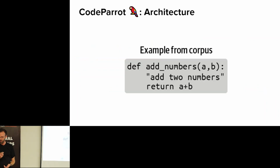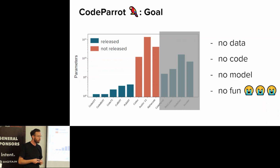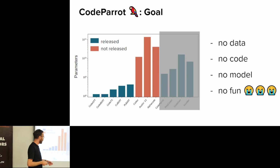So by the way, are there any metrics for understanding how good each model is? Yeah, so that's actually a good point. You can ask me questions anytime. You don't need to wait for the end.